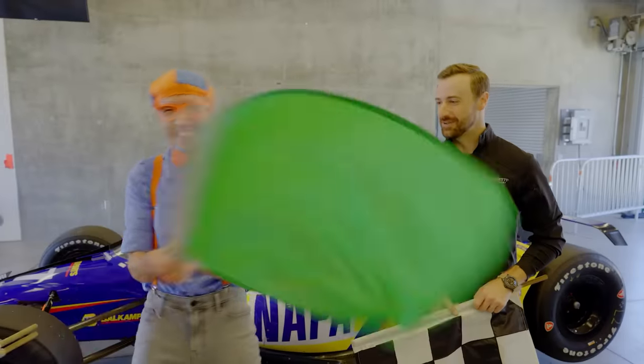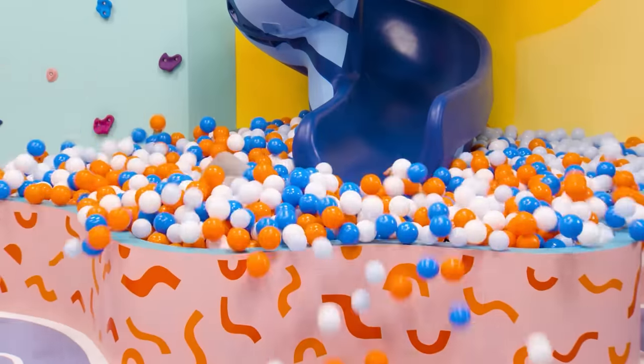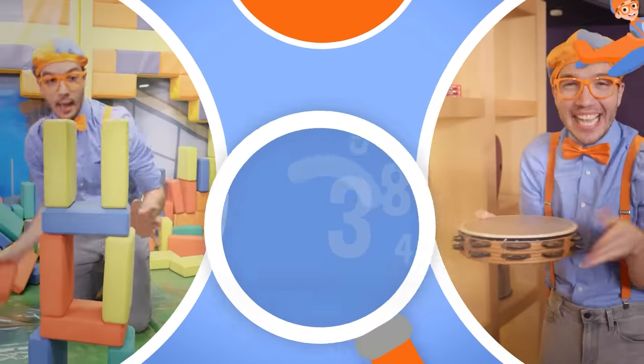Come on everyone, let's make learning fun. Blippi, Blippi. So much to learn about, it'll make you want to shout Blippi!